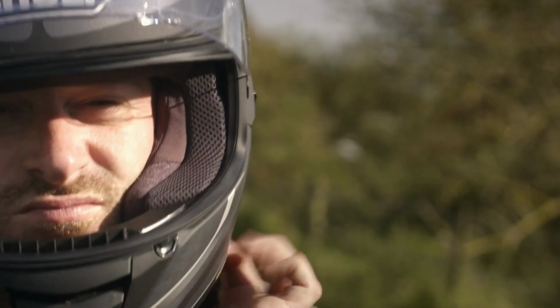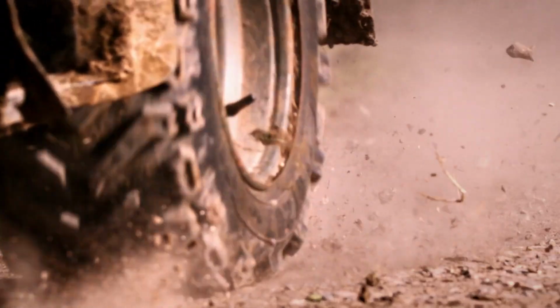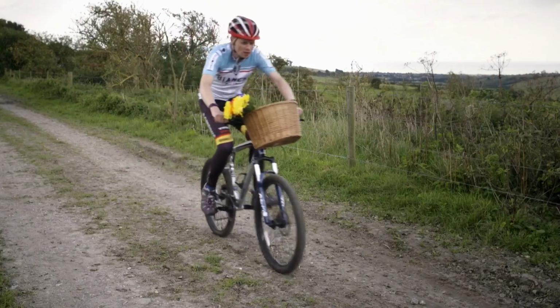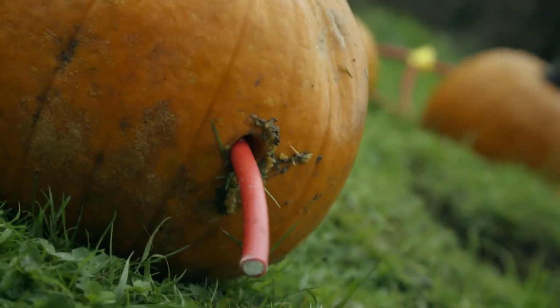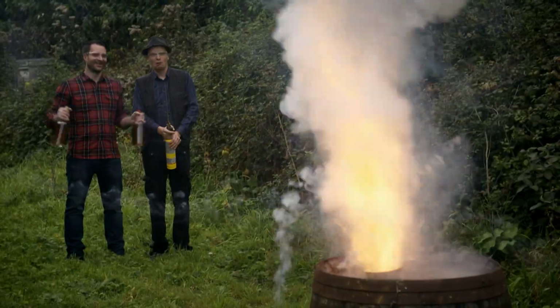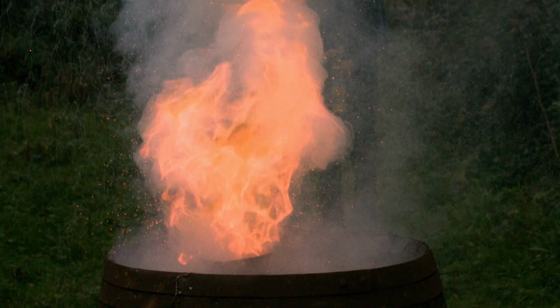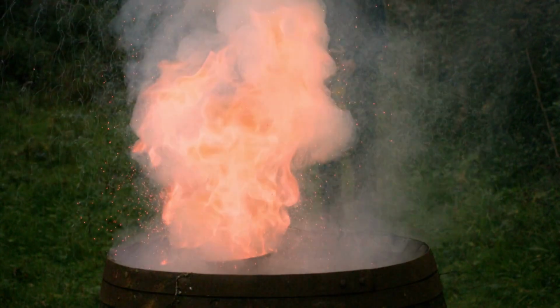But how do we know which of these hacks are really worth your time and effort? Coming up at Hack HQ, with the help of Mike and his human guinea pig Stephen, we give a masterclass in pulverising pumpkins. And we use rum to create an explosive cocktail. We'll be back later with some of those fun-filled food fireworks.